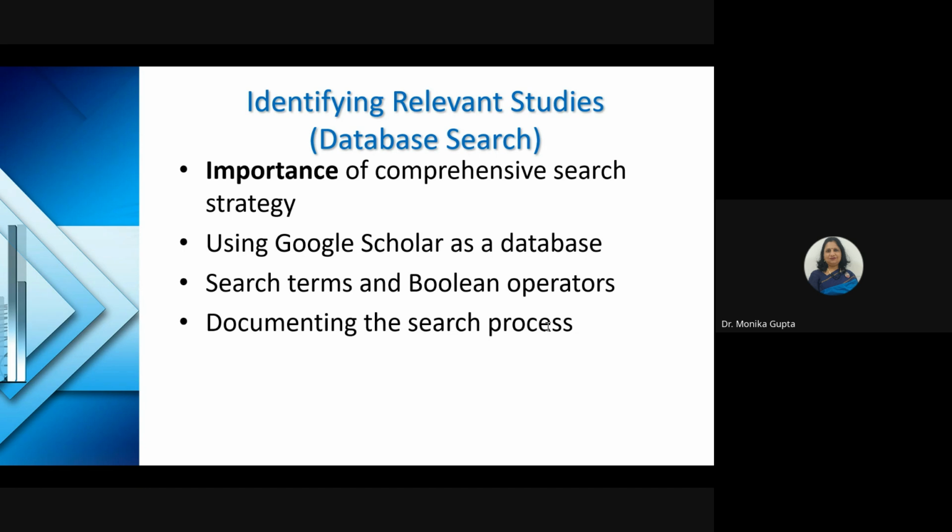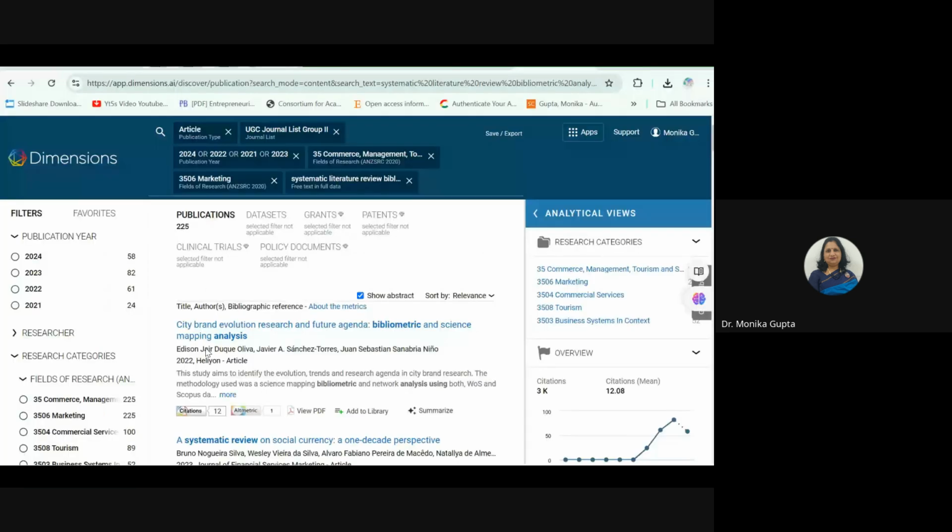Utilizing search terms and Boolean operators effectively can help in refining the search results, ensuring that the studies identified are relevant to the research question. It is also important to document the search process meticulously to ensure transparency and replicability. So let us see through a case what we are trying to say.